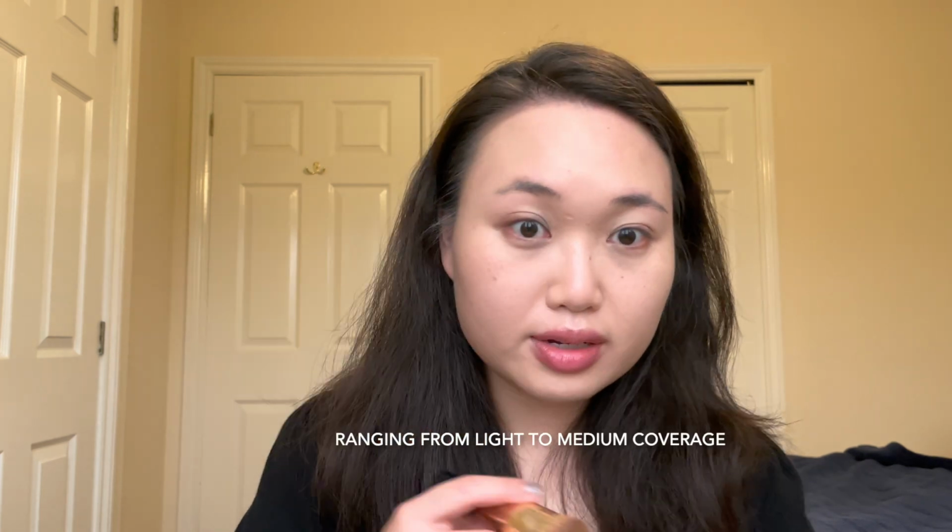This has got a medium coverage. It doesn't cover my dark circles 100%, but you can see it's a great improvement compared to what I had earlier here. It also lifts the face as well, if you compare this side and this side. So those are the characteristics that more expensive foundations tend to have, in addition to their function to cover any skin imperfections and improve the skin texture.